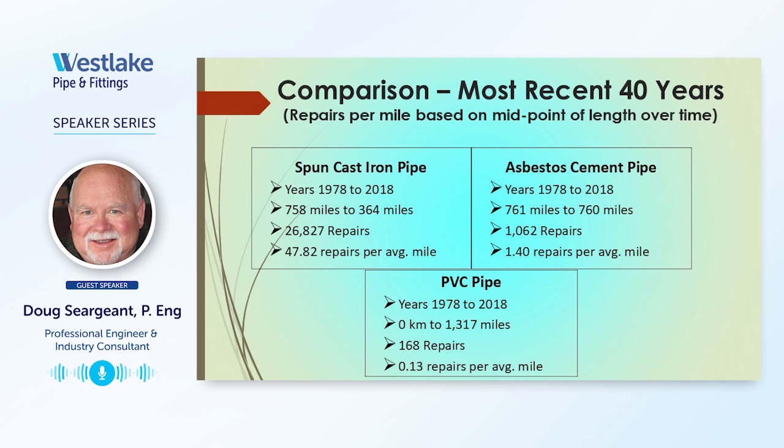And you can see the lengths of the system for each of those materials as well in there too. So you can see that the breaks per mile on the PVC are much lower than the other materials, and that's consistent with Professor Barfus's information as well.